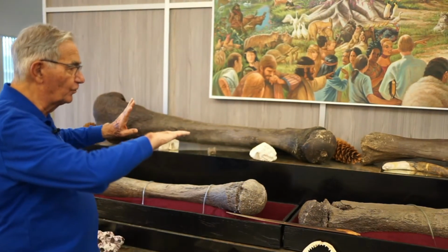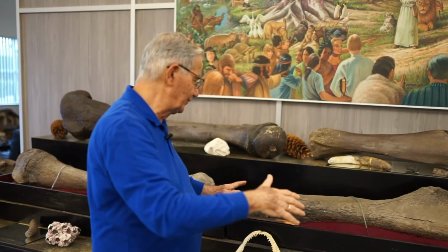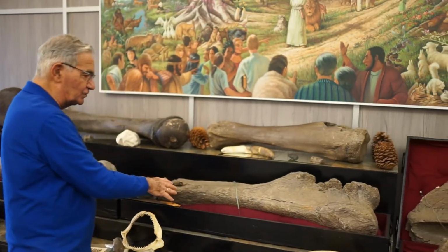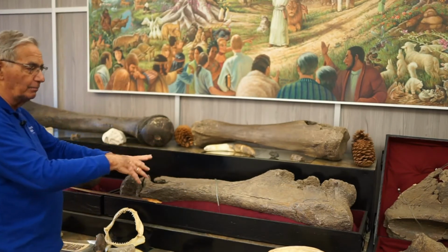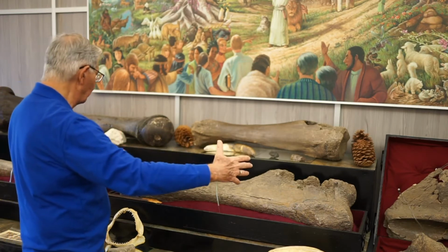Now, as we move further down, we're going to take a look at more of these long bones. Here's the humerus. Now this is from the first mammoth. This would be maybe the front legs. This would be the back legs. So we have part of this. We have other parts of leg bones, but these were very well preserved. You can see that they're pretty well complete.